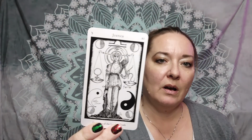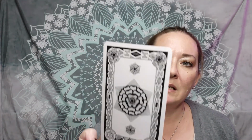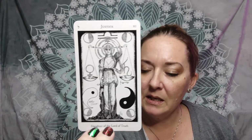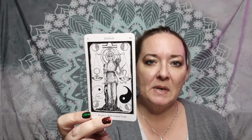So then my oracle card, I don't know what this deck is, but it is Justice, Daughter of the Lord of Truth. So we're going to read it, and we're going to find out if it's an oracle card or a tarot card. Last month, I tried to find information. It tells you to go to the website and search the deck name for information on the card that you got, and I never could get that function to work for me.